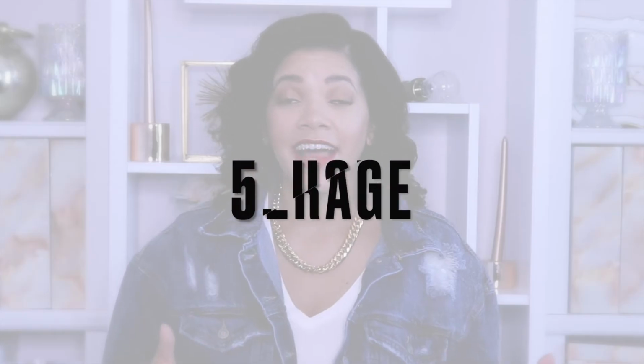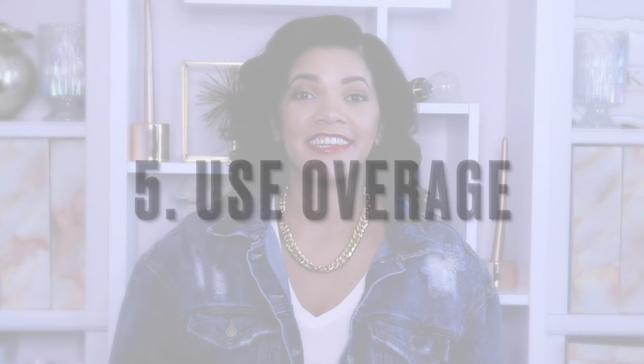Number 5, unlike a lot of other stores, Dollar General actually will give you overage. That means if your coupon is over the amount of the price of the actual item, they will then take that difference and apply it to the rest of your transaction. Super dope. This is a really good strategy to use for additional savings.